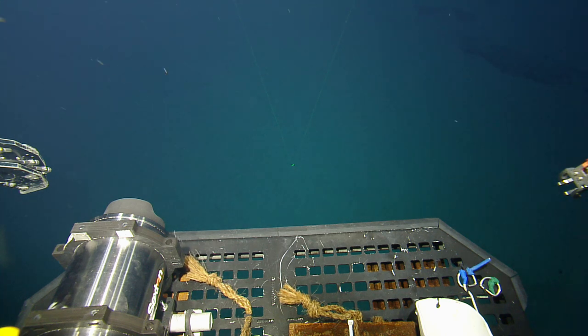5 minutes, and I've yet to touch any ROV controls. But you're busy managing and directing. No, I'm just kind of... my co-pilot here, Ren, is on his first time during operation, so he's had training and all that stuff.